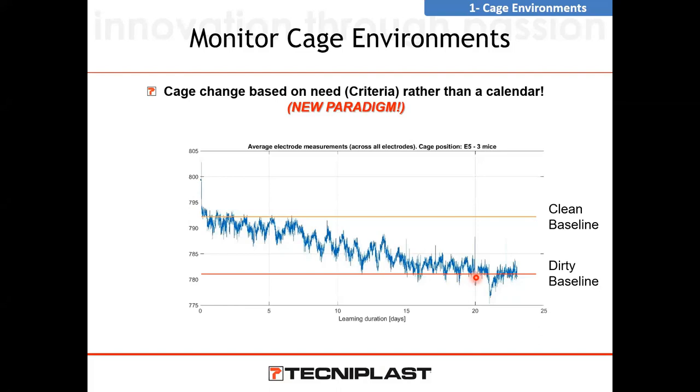Why would we change the cage before it needs to be, if it's not dirty according to your set standards, just because it says we have to on a calendar? Now, it's important to note too, this criteria can be adjusted once you have the dirty baseline established. So with DVC, for instance, let's say you had animals with diabetes, we can set a new protocol so we can change that to a two-week cage change.